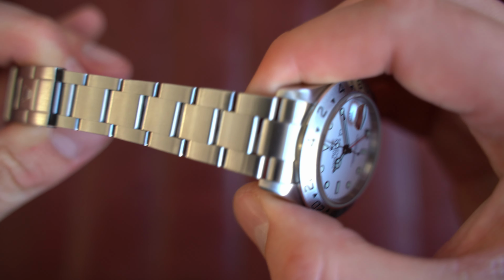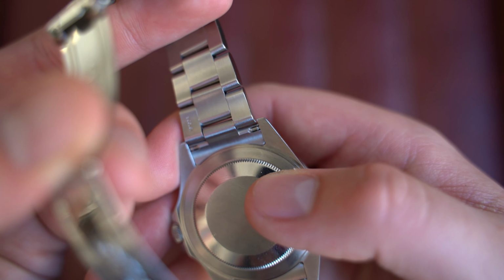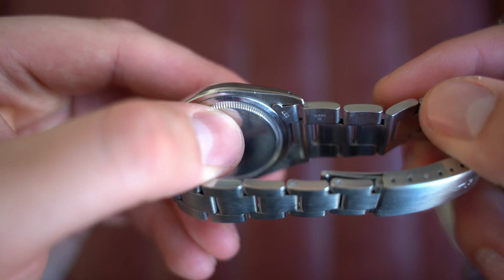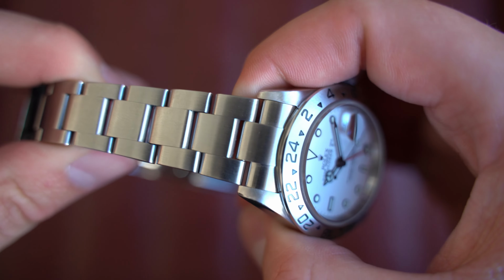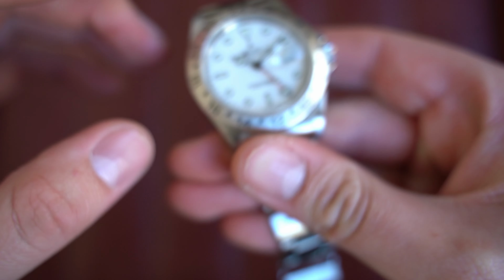And what we mean by solid end links, if you have a look at that end link and you look from underneath, that is one solid piece of metal rather than a folded piece of metal. If we show you here with this older Rolex, you can see it's hollow on the inside, and therefore these are referred to as hollow end links, and these are referred to as solid end links, or SEL as you often see it referred to in titles.